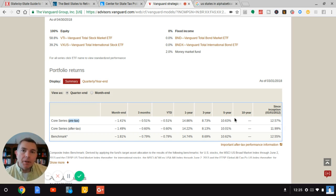What matters to me, pre-tax or post-tax? Post-tax does. So after 5 years, I lost 62 basis points on a 10.63% return, which means I lost 0.62 divided by 10. I lost 6.2% of my returns, not of the entirety of my portfolio, but I lost 6.2% to taxes. Now, I can hear you. Well, this is an IRA. There is no tax. Oh, bear with me. We're not done. I got more to say on this.